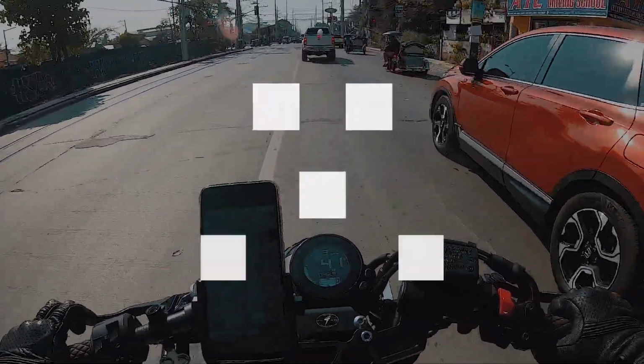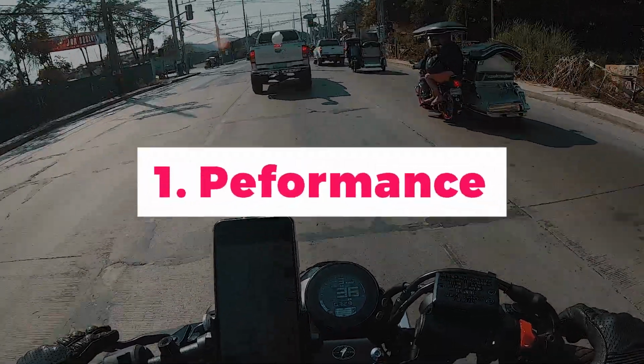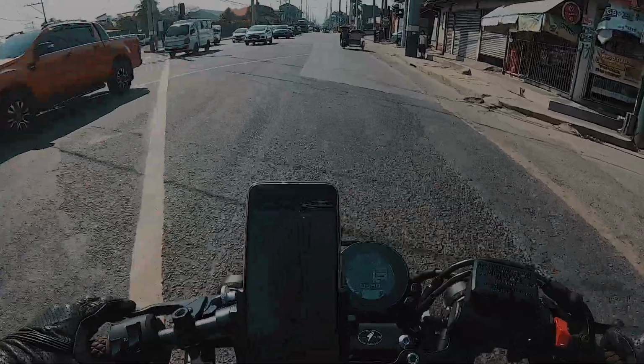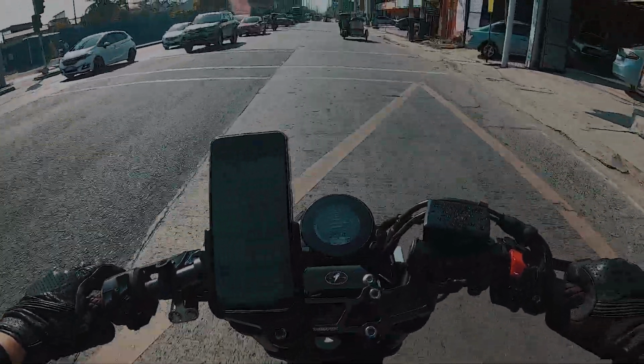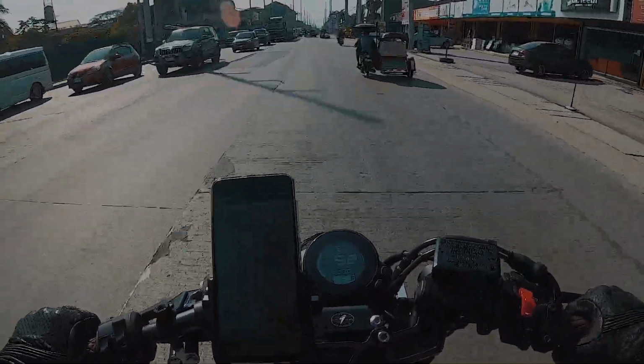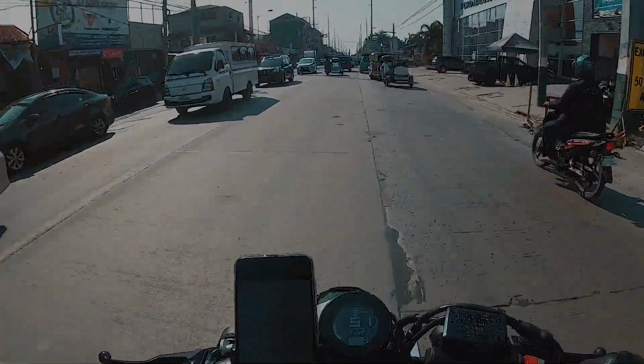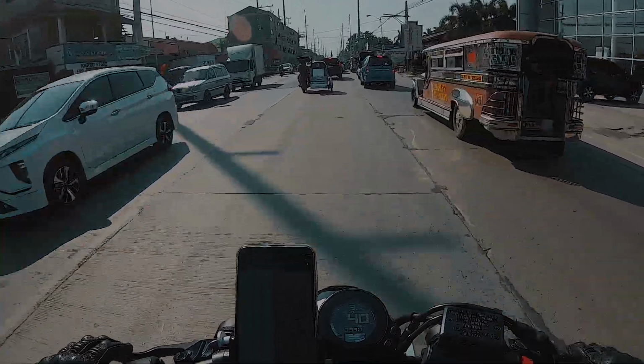So number 1 is the power. So the engine has a power output of 115 horsepower and 65 pound-feet of torque. So ang ganda niya, very torquey. And at the same time, dumudulo rin siya. Maganda rin yung top speed niya.